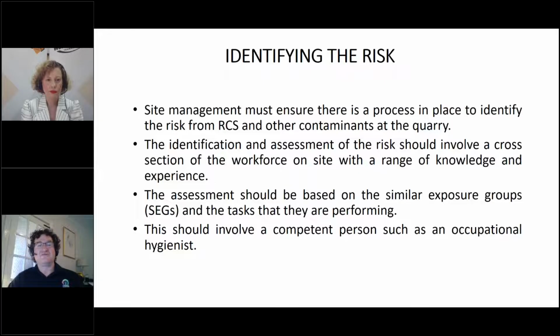The identification and assessment of that risk should involve a cross-section of the actual workforce on the site with a wide range of knowledge of the work processes, activities and experiences. The assessment should be based on what we call similar exposure groups, or SEGs, and the tasks that they are performing, and it should involve a competent person such as an occupational hygienist to do the risk assessment. So this is a health risk assessment we're talking about.